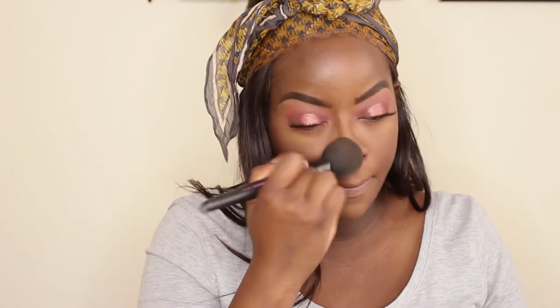And to set my entire face, going in with my matte mineralized skin finish. And this other brush, which I'm obsessed with, it's the powder brush from the same set. Ugh, I love it.